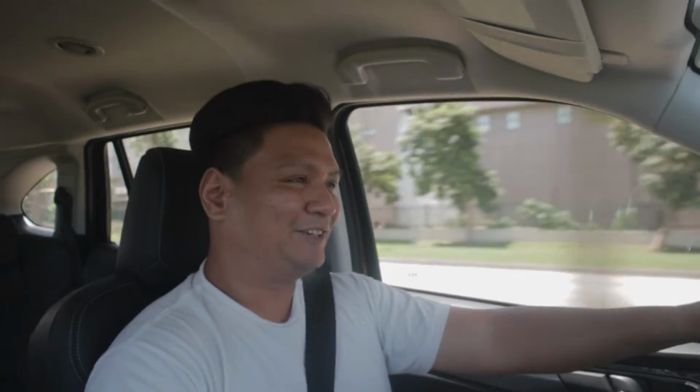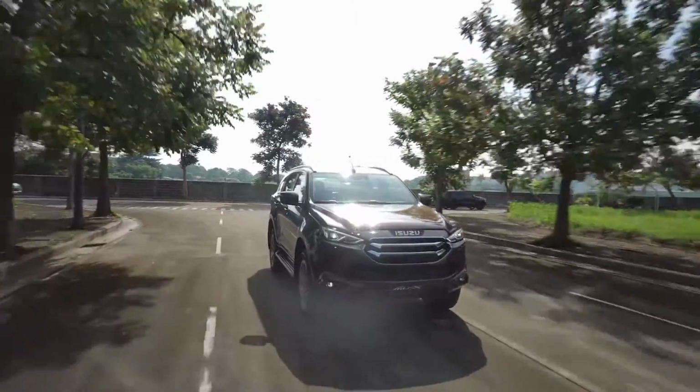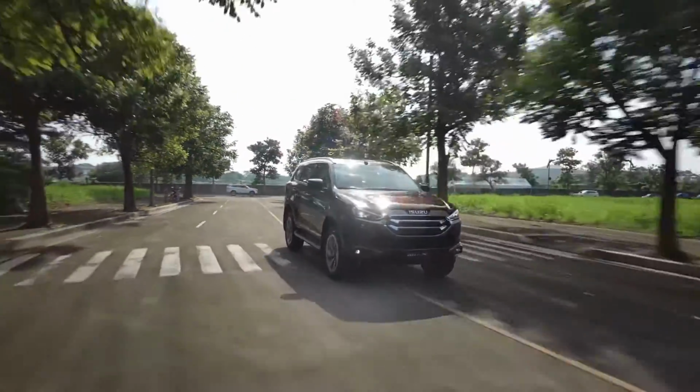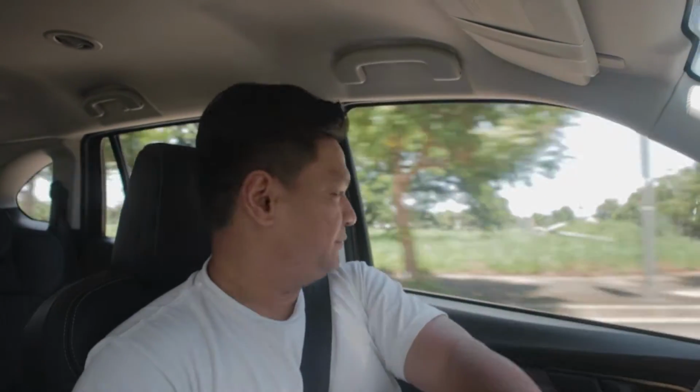We're not gonna go triple digits, guys. So anyway, yep, braking is good and nice. It's got ABS, by the way. We're gonna talk about all the safety features later on, but I'm definitely enjoying myself behind the wheel of the Isuzu MU-X. What I want to talk about while driving though are those drive modes, okay?